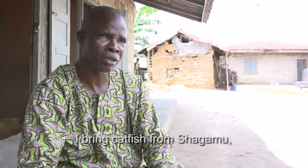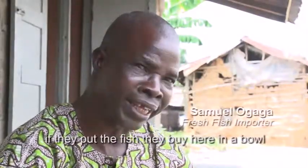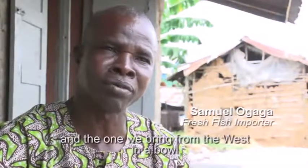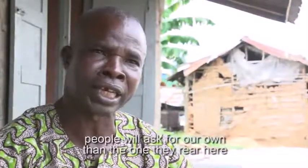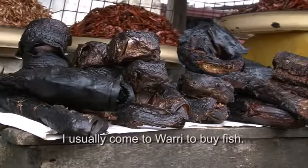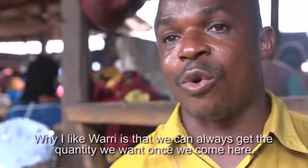I bring the catfish from Shagamu. If they put the fish they buy here in a bath and they put the one we brought from the west in the bath, people will ask for our own rather than the one they rear here, because you will surely see the difference.